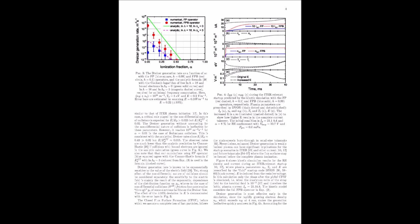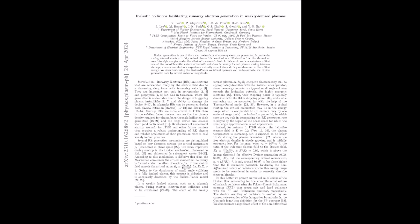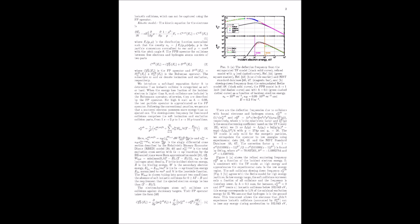I do. I think it's a broader message. It's not just about Dreicer. The importance of accounting for those hard collisions goes beyond just the Dreicer mechanism. If those collisions can significantly impact the Dreicer generation rate, it stands to reason that they could play a role in other runaway electron generation mechanisms as well. So we need to revisit our understanding of those mechanisms and potentially start incorporating the effects of these hard collisions into our models.